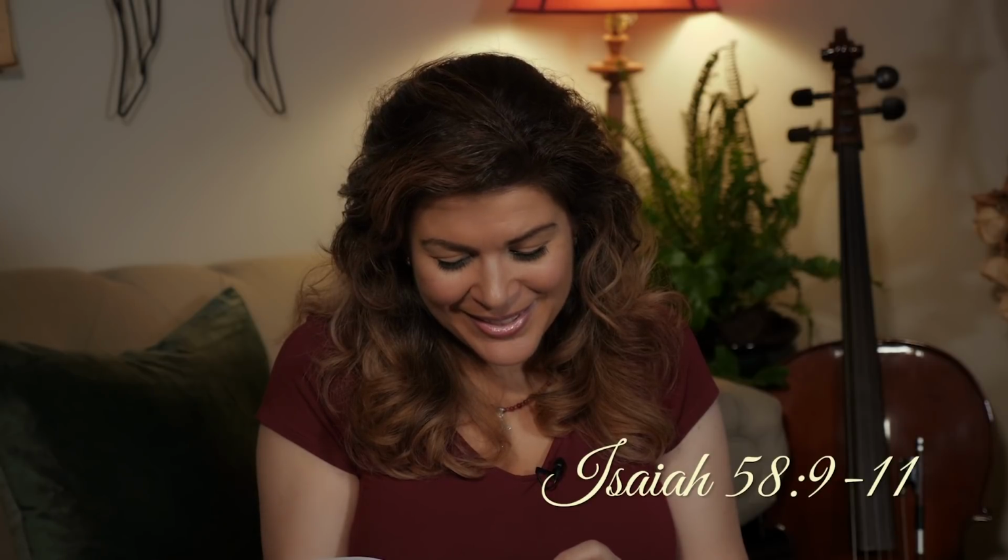If you pour yourself out for the hungry, and you satisfy the desire of the afflicted, then shall your light shine in the darkness, and your gloom be just as the noonday. And the Lord will guide you continually, and He will satisfy you and your desires in the scorched place, and He will make your bones strong. And you shall be like a watered garden, like a spring of water, whose waters do not fail. What a promise! Now go spread the word.